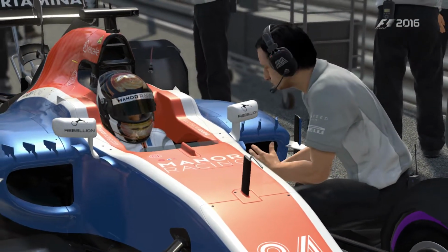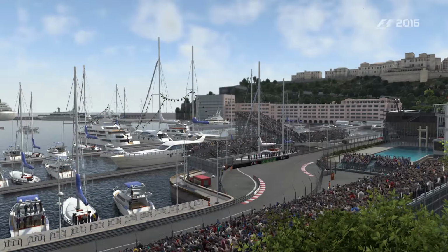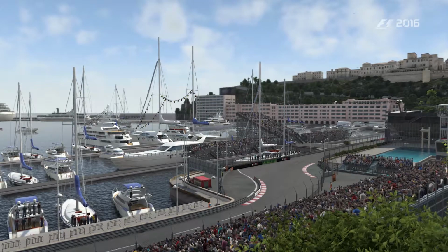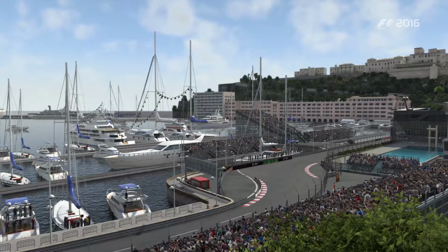And we've had this current formula now for a couple of years, and that serves to solve any teething troubles with reliability. Let's not forget that these cars are more technical than ever before, so it was always going to take a bit of time for those gaps to come down.